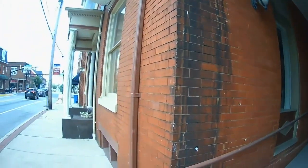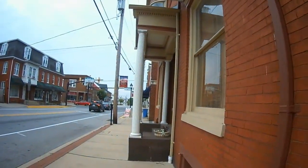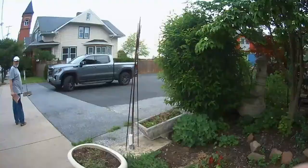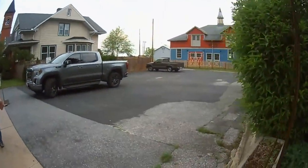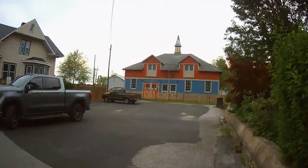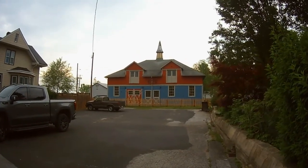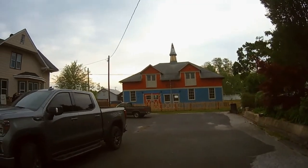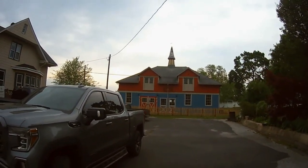The architecture is absolutely gorgeous. That Carriage House is absolutely gorgeous.